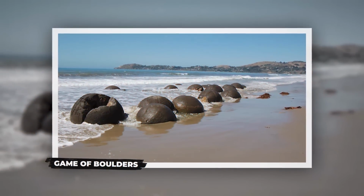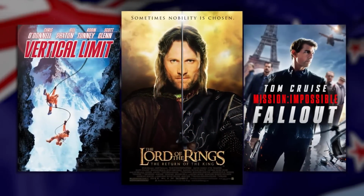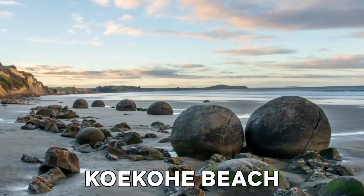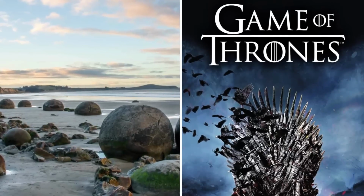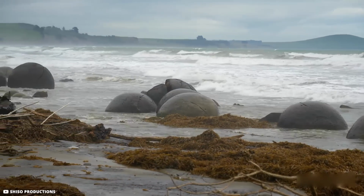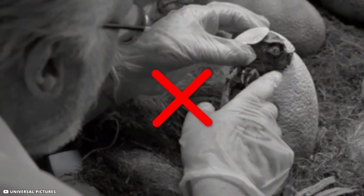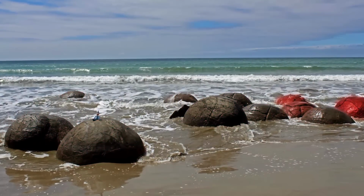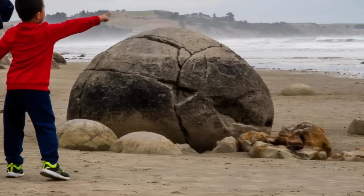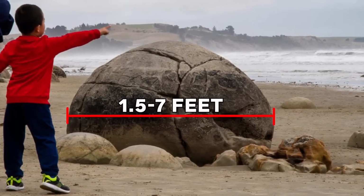Game of Boulders. Although The Lord of the Rings and other movies were filmed in New Zealand, you can locate something on Koekohe Beach that appears to be from Game of Thrones. A group of enormous spherical stones that are hidden in the sand have an oddly dragon egg-like appearance. However, as far as we're aware, none have yet given birth to enormous flying lizards. Over 50 boulders, collectively known as the Moeraki Boulders, with diameters varying from 1.5 to 7 feet, are dispersed across the beach.